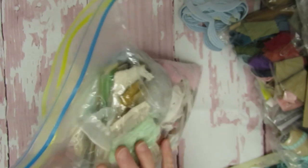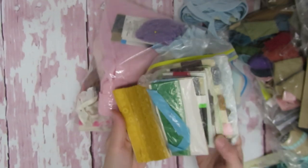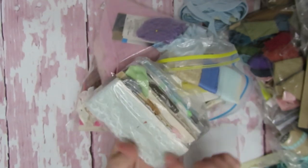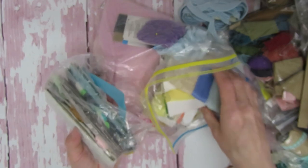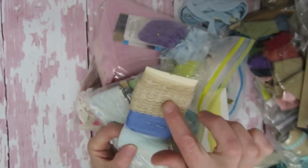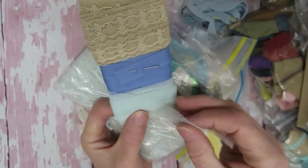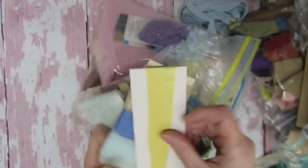And then, let's see, this bag, again, is a bunch of randomness. I did grab this one because there was some seam binding and stuff, and the lace seam binding in here. So I'll pick through that and take out the ones that I know I will use. Like this, that color I would use. Even these more delicate greens and pinks.